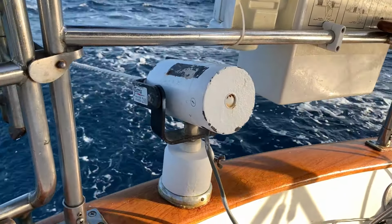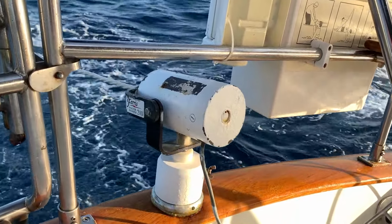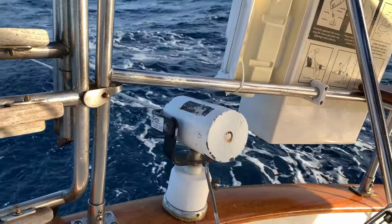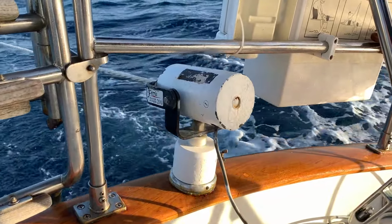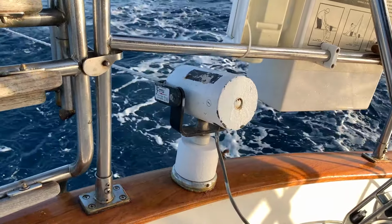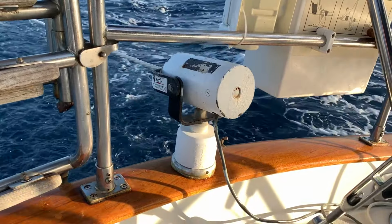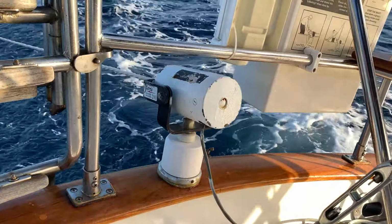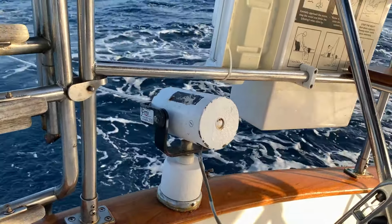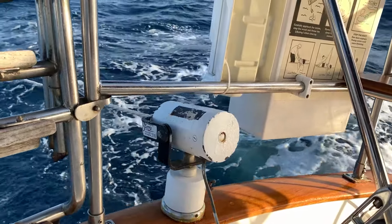This passage has been another good test for the Hamilton Ferris Water Power 200. It's actually worked pretty well. Say it averages 7 to 8 amps if you're going 7 knots, 8 knots. It gets up to as much as 11 or 12 amps if you're busting it, like doing 9, 9.5 knots. But you know, the great thing is it runs all the time. It's not dependent on the clouds or the lack of clouds. It's pretty cool. Needs a little bit of paint, but it seems to work well.